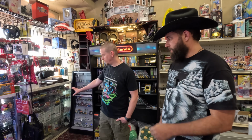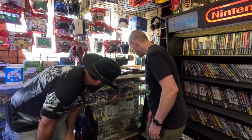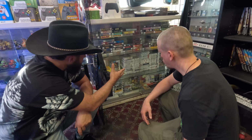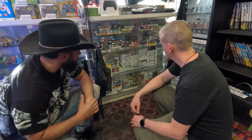I'm seeing some high-end 3DS games, some high-end boxed Game Boy Advance games. It's crazy that we live in a world where 3DS is high-end, but that is facts these days. This case right here features all of your 3DS games that have a price point of larger than $45. Project X Zone, people were just loving that for some reason. You ever play Project X Zone? No, I've never even heard of it, but it costs money.